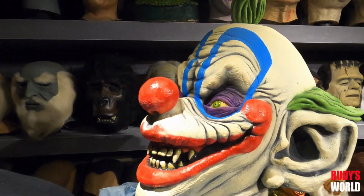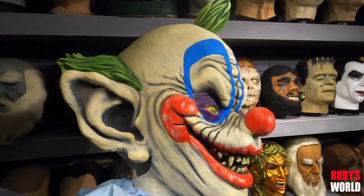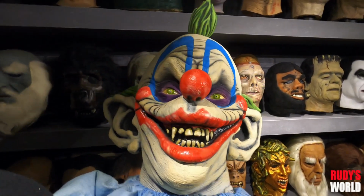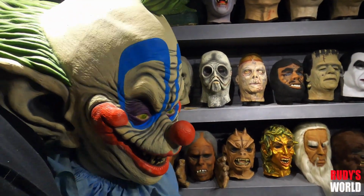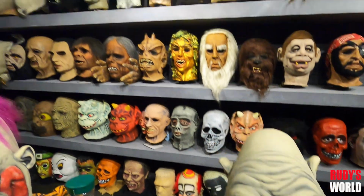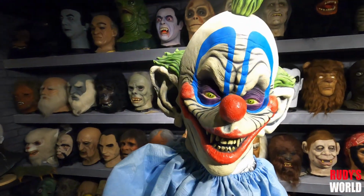It'd be cool to make a costume and actually wear one of these for Halloween someday. This one here is display only as well, so none of the holes are cut out. See that? No eye holes, no mouth holes for breathing. So maybe I should try to find a display only Fatso later if I'm going to foam fill them. But man, isn't that badass?